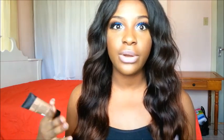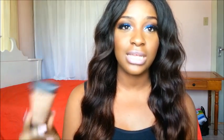But it's in the bottom tier because usually after I put on foundation, it's just time for me to head out of the house. I don't have time to be looking ghostly or anything like that, so I don't have time to sit and wait like a half an hour to an hour for this to oxidize. So it's at the bottom for me.